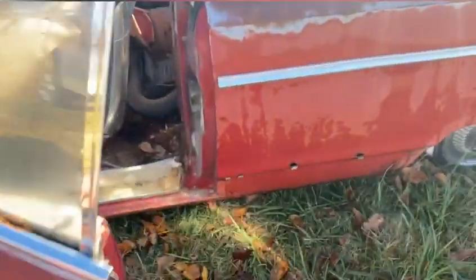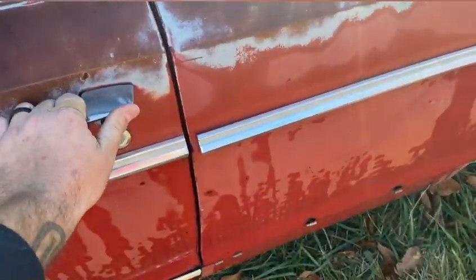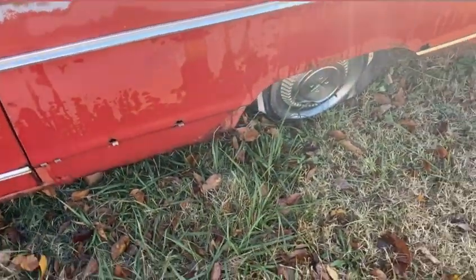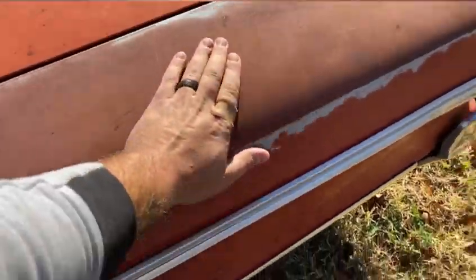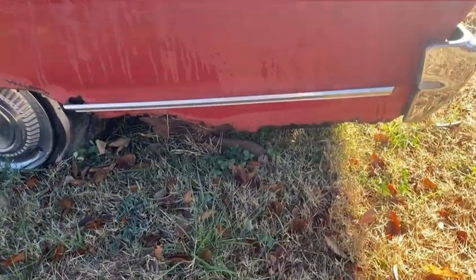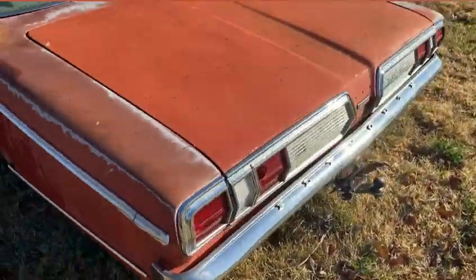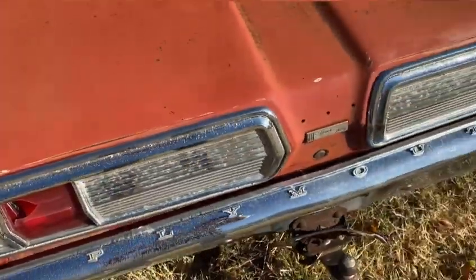All right, let's shut the door. Oh, look at that. Beautiful. Got a really nice patina on her. This side's not too bad. We got a little bit of weight reduction in that area. Oh man, one of the tail lights is blown out.